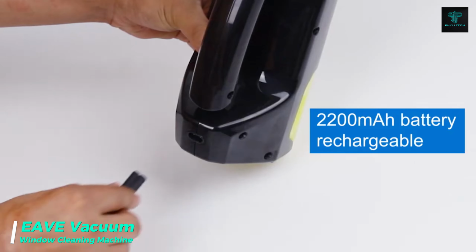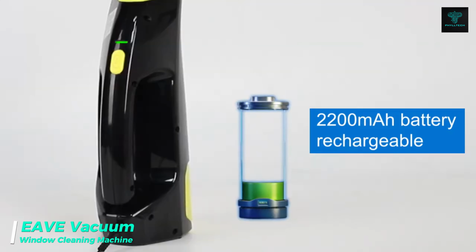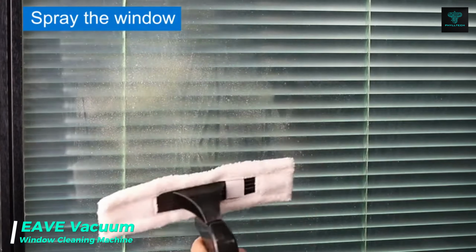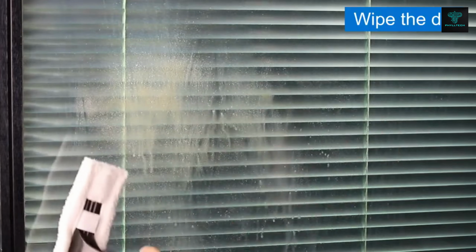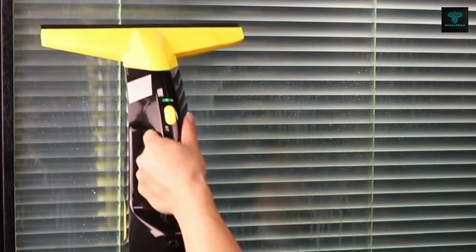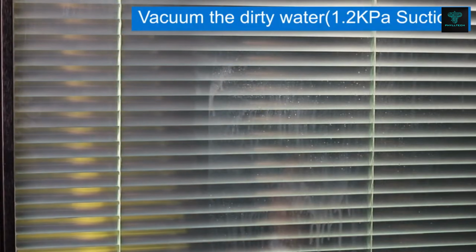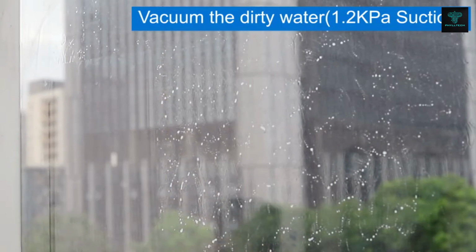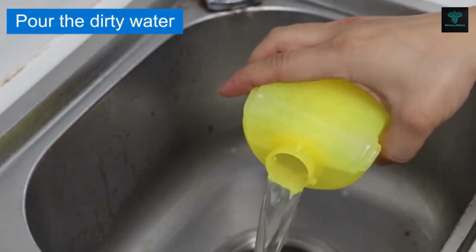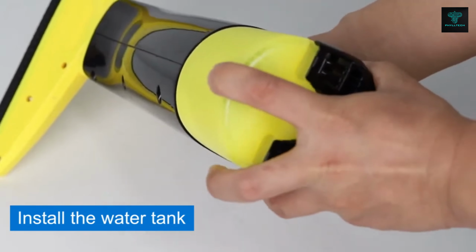The EAVE vacuum window cleaning machine makes cleaning windows in a small apartment quick and easy. This device features strong suction and a silicone squeegee blade, leaving no streaks or scratches. With a 45-minute battery life and a 200 milliliter water tank, it's designed for efficient cleaning. Simply spray, wipe, and vacuum the dirty water without worrying about drips or streaks. Plus, its cordless, lightweight design makes it easy to handle and store.